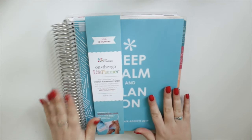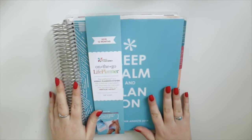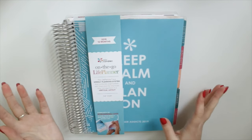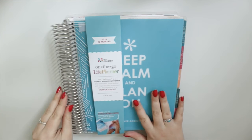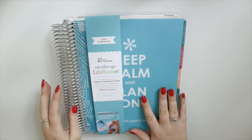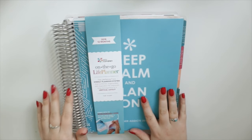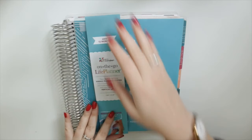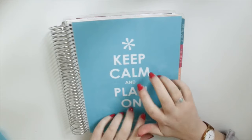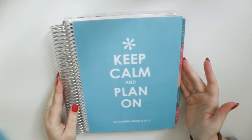They all had a silver coil as well. I don't know if at some point they'll be available with the different coloured coils or not. I normally prefer to get rose gold, but I don't know if the international planners will be available with the other colours or not. For now, they all came with silver. So I will just take this sleeve off. I've just taken my ruler off so that you can see the cover.